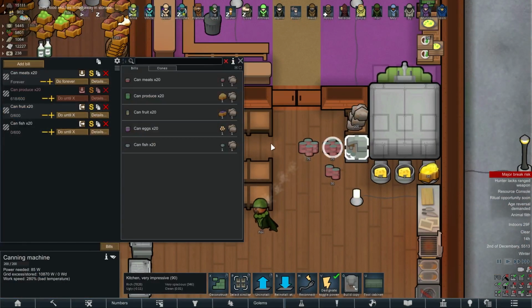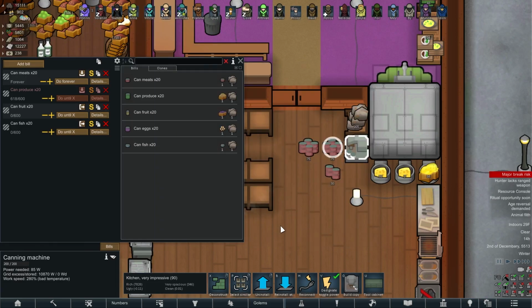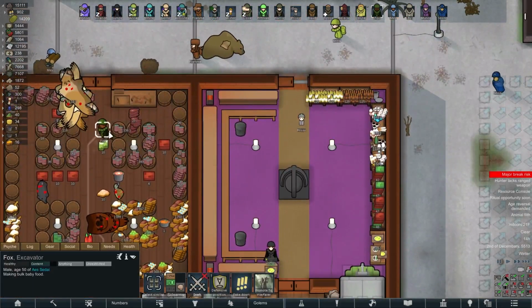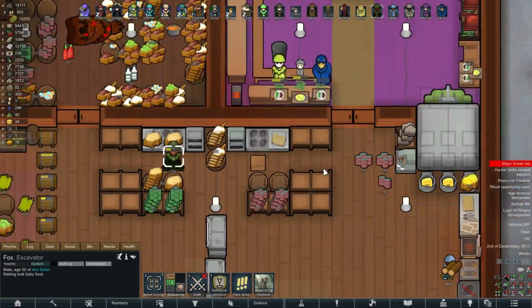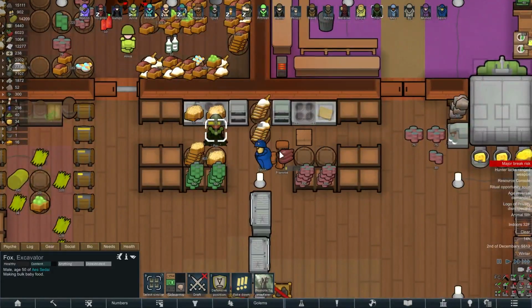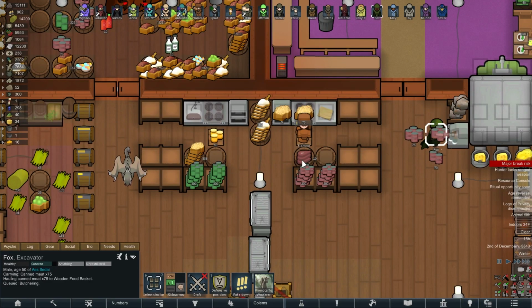Okay, and this is going to be a problem. So you are going way, way too far. I'm reducing the radius in this to 10. Okay? So, Fox, you are no longer traveling all that way just to get meat. You can get it if somebody brings it over here, but that's it.